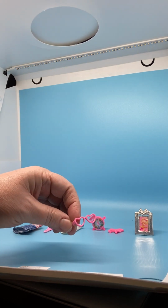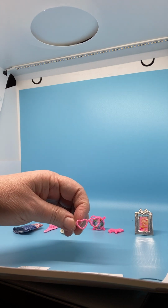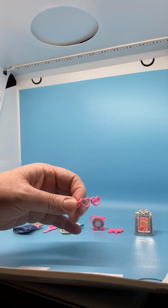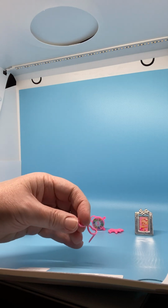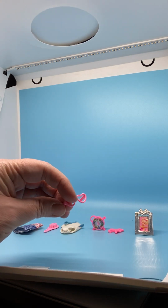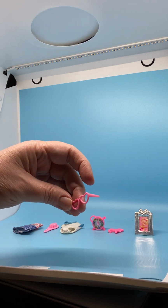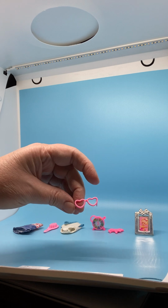Then she's got these really cool pink heart-shaped frame glasses. The glass lens are shaped as hearts, and there is no actual lens to them. They're open in the center. They're a little bit oversized on Kelly, but very cute.